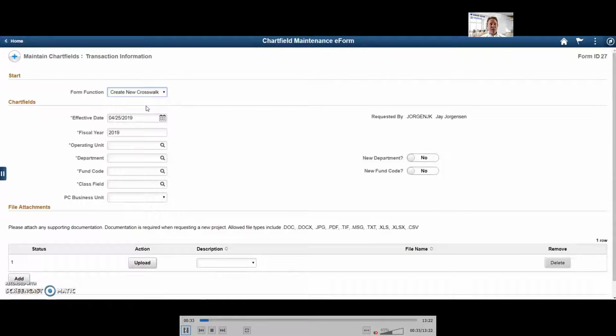So here are some fields. A couple of these have pre-populated. One is effective date, obviously. The requested by information, that's going to be my information pre-populating there. And then I see the fiscal year. In this case, when this demo was created, that was the current fiscal year. So it's going to go ahead and pre-populate.